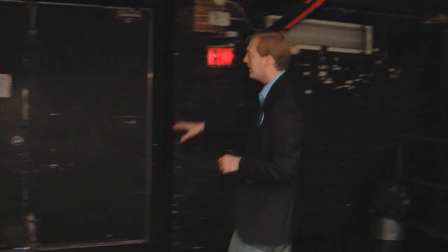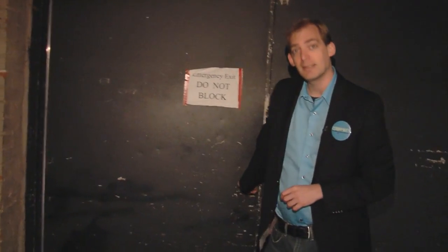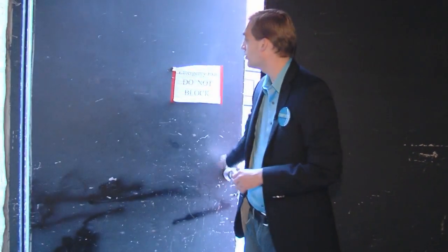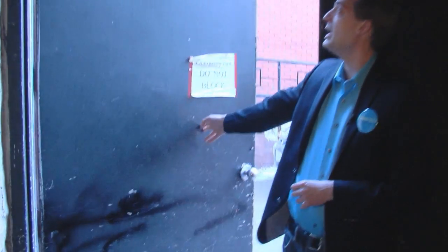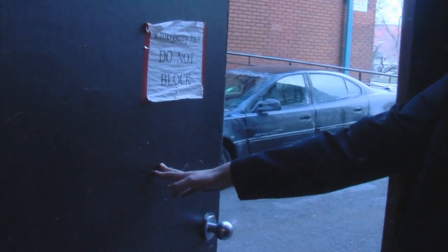This is also where our loading dock is. This door over here is all we have for people to load in their sets, costumes, props, and our touring shows to bring in all of their road boxes as well. You can see it's just a set of double doors here, and the height is all we get. The height of that door is it.